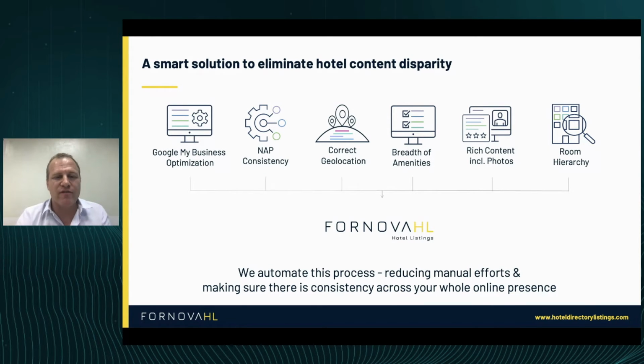And in recognition of the support the hospitality industry has shown Fornova over the years, we want to do our part for the recovery. So we have made Fornova hotel listings free for all independent hotels, and also for the first hotel in any chain. The aim is not only to boost hotels' visibility online, but also give some valuable time back to the owners or their marketing and distribution teams, so they can concentrate on the other critical recovery tasks.